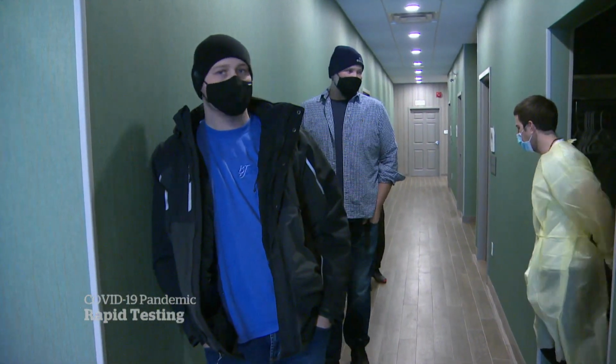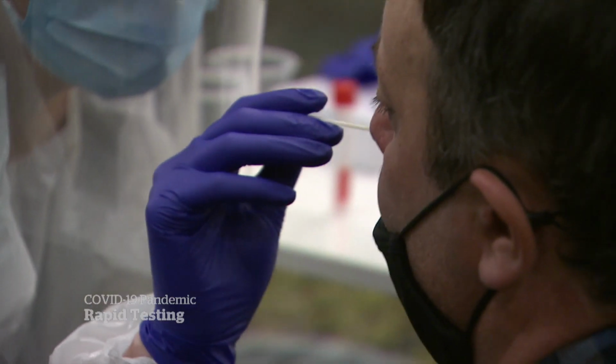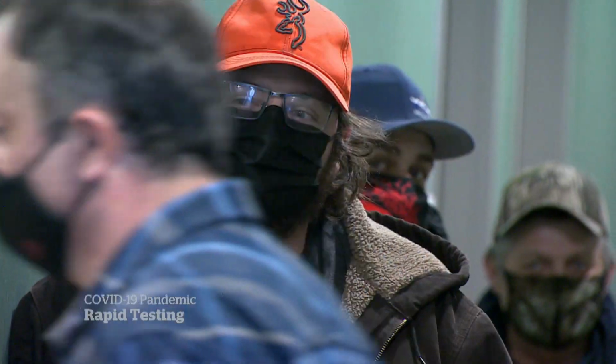At a Halifax hotel, a new send-off to sea. All right, you're all ready to go? A COVID test before these men and the rest of the 35-person clam harvesting crew set off together.